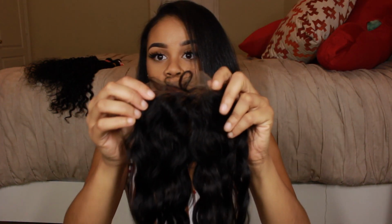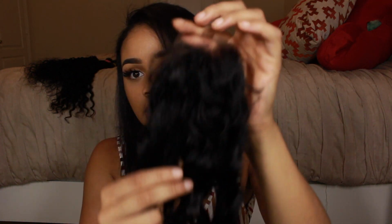So this is the closure. It definitely needs some work. Needs some plucking. It doesn't need to be bleached, but it's cool. It was also shedding when I washed it, so I'm a little nervous. I don't want to have alopecia by the time that I actually wear the hair. So those are just my initial thoughts on the hair.